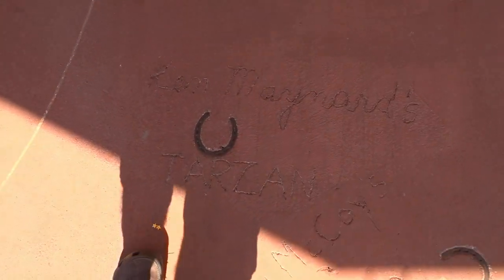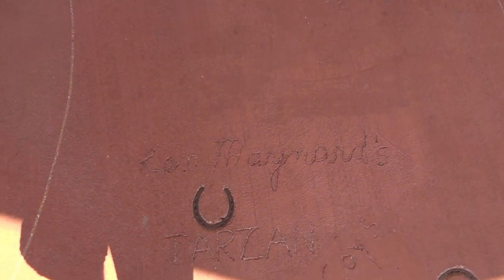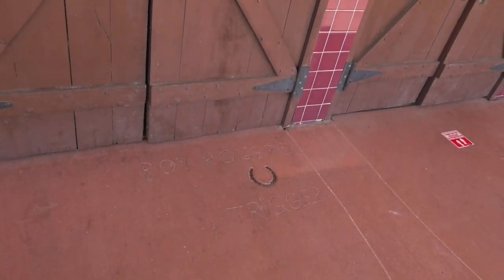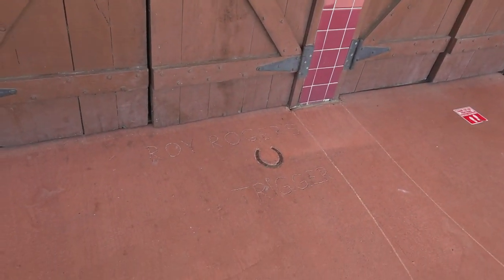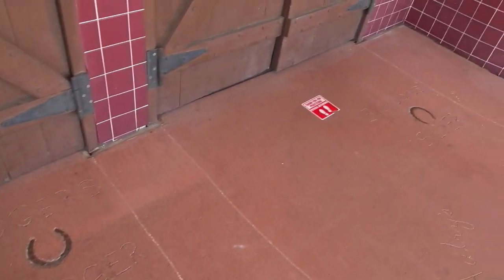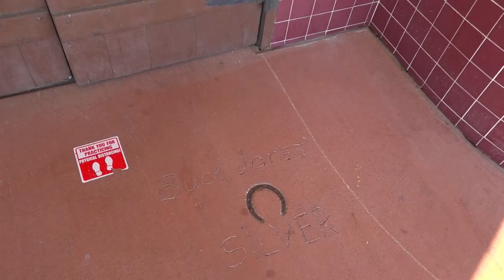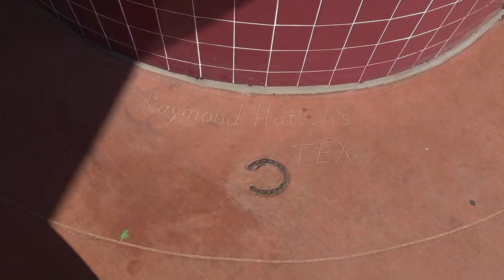Cool. I'll get you a shot of this floor here. You can see there's horseshoes all over the place. This one has a name. It says Roy Rogers, Trigger. Buck Jones, Silver. You can see this one in the sun.